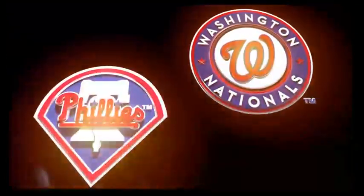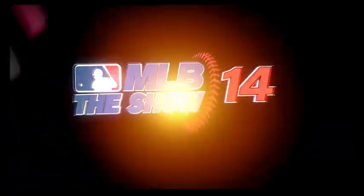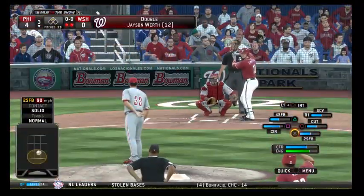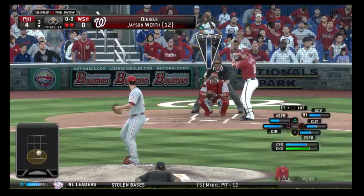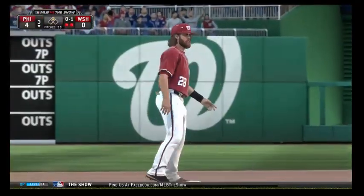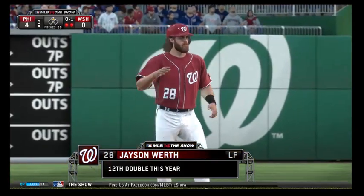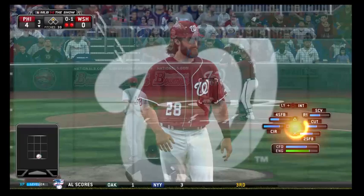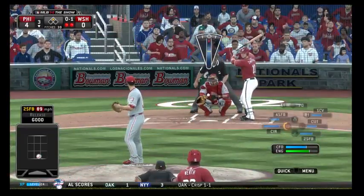Well, he made a great pitch on that 1-1 count to get it to 1-2. But then he tried to go right back to that same pitch. And this time the location is not nearly as good as the last one. And it's turned around for 2 bases. Ryan Zimmerman will stand in for the second time now as he looks at a called strike. It's 0-1. Well, for Worth, that's 12 doubles now on the campaign.